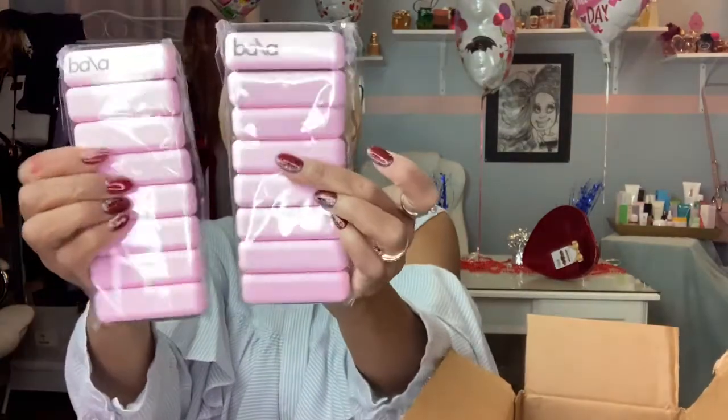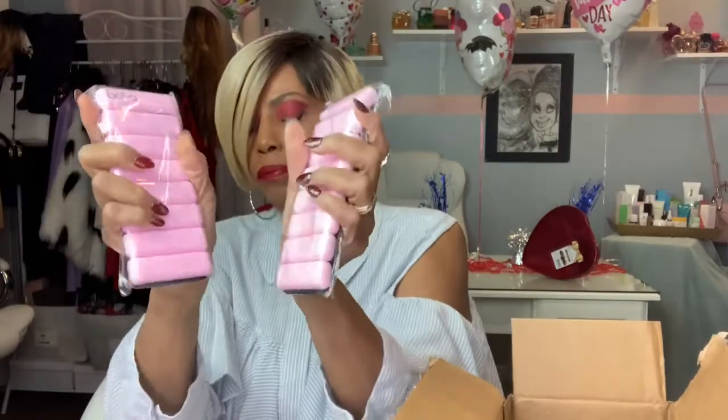Okay. And the last thing I got was these. For those who do not know, I have started keto, so I have to work out. And so these are just some weights. Just weights. That's all these are. Two pair of weights to help me with my workout.